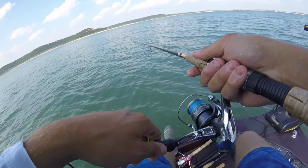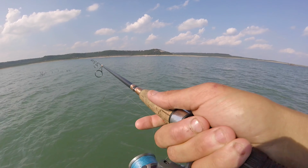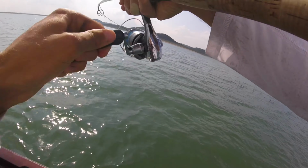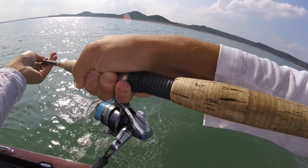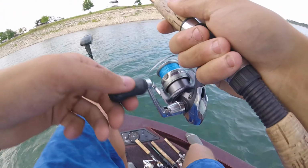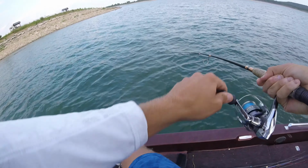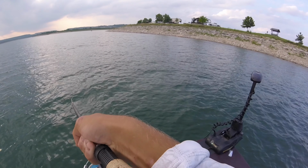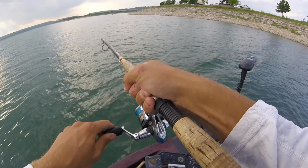Well, folks, that was number 9. This is the exact spot where I caught that big one yesterday. So I'm hoping that we can get another. There we go, folks, we got a good one. We got like a 4-pounder.